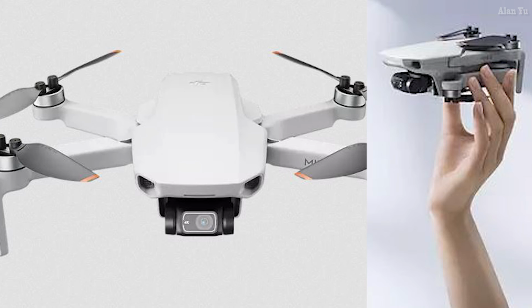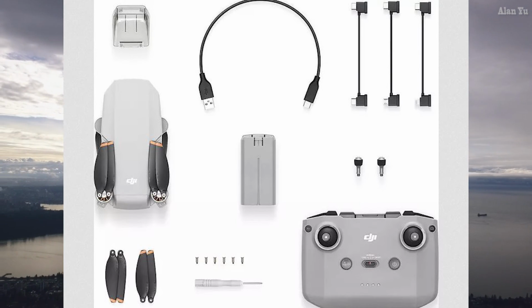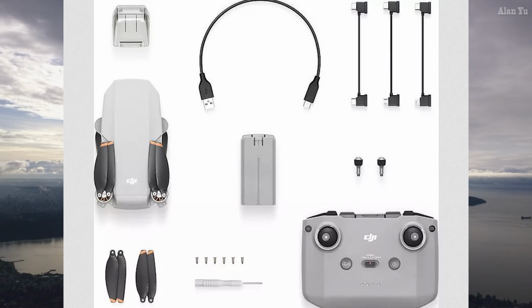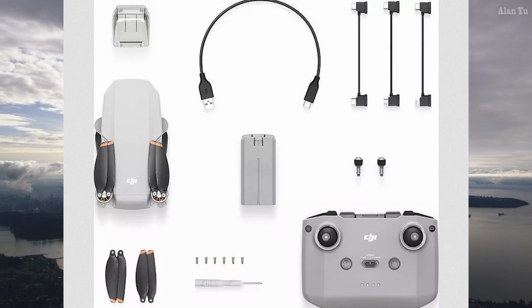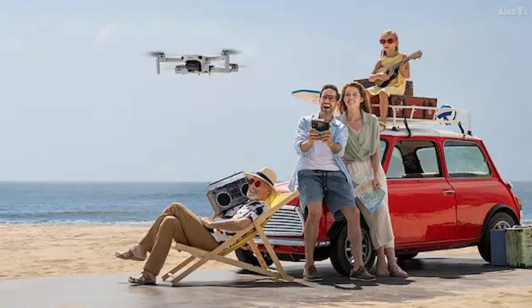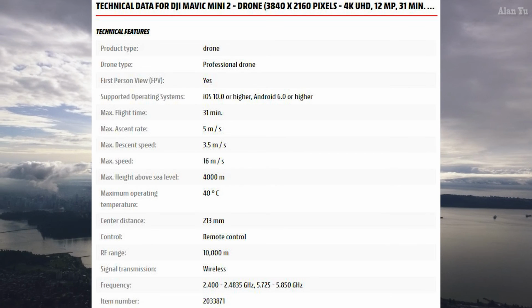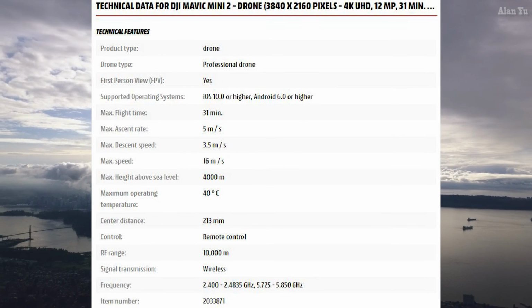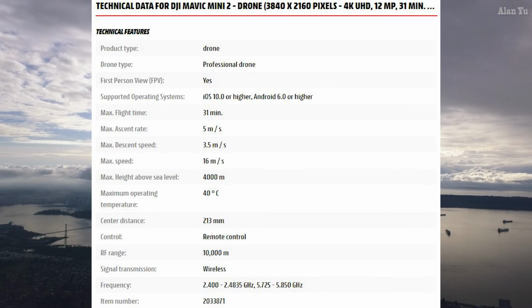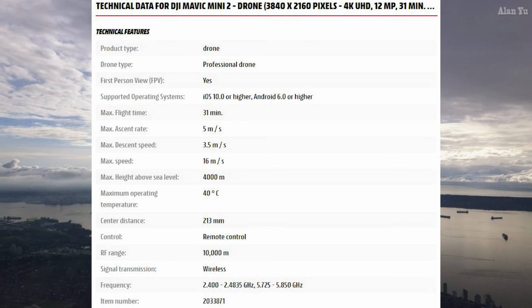And you can see here one picture of just the drone itself, all the bundles, propellers you still screw in, and like we knew from before, the controller looks like the Mavic Air 2 one. Aside from all these other marketing materials, they actually released some specs, so there's more details. Let's look at this first one here. This one says the technical data for DJI Mavic Mini 2, although this one says Mavic Mini 2, so that's kind of weird. As you can see, the flight time is 31 minutes.